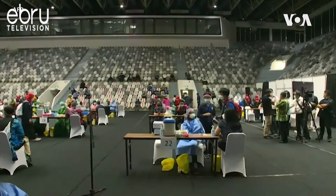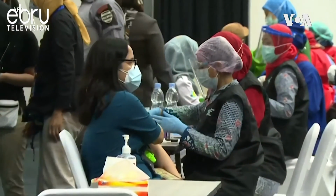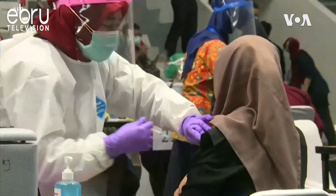The AstraZeneca vaccine is especially important because it accounts for more than 90% of the vaccines being distributed through COVAX. COVAX is a WHO-led initiative to help ensure equitable distribution of the vaccines, especially to low-income countries.